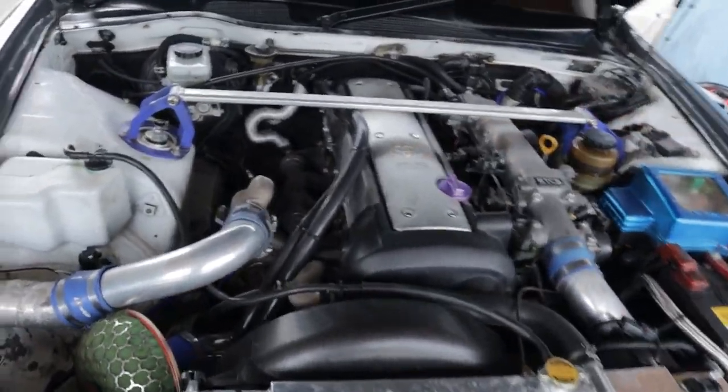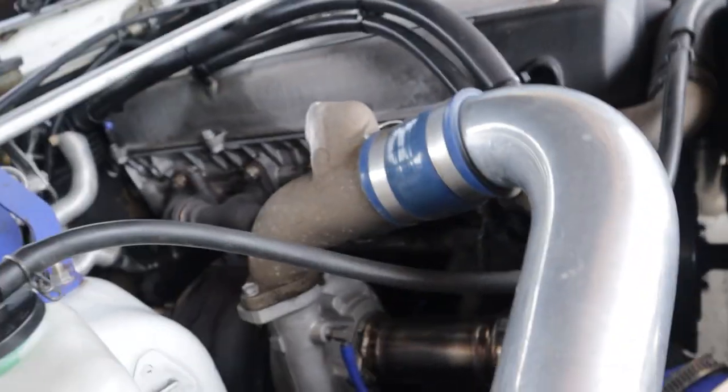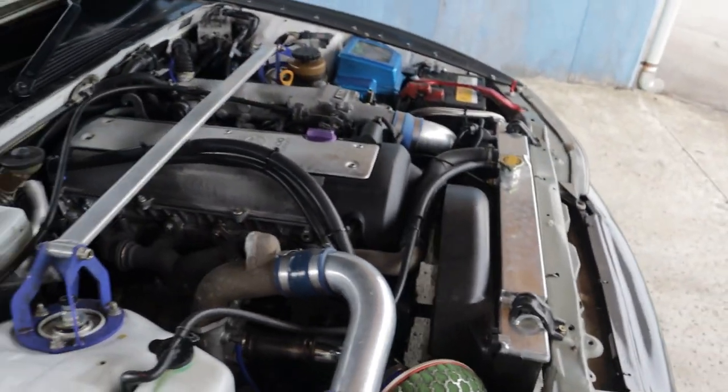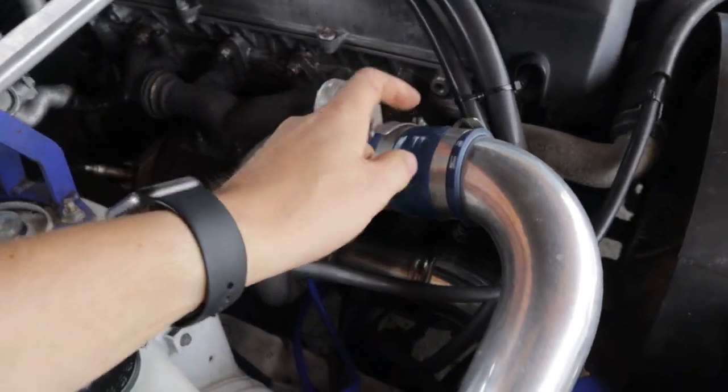Culprit: silicone coupler. Oh, I think I found it. Yeah, I found it. There's a hole here, a split right there in that coupler. It might be hard to see. Hang on, let's see if we can zoom in. See that? So it does look like this particular coupler is the culprit.